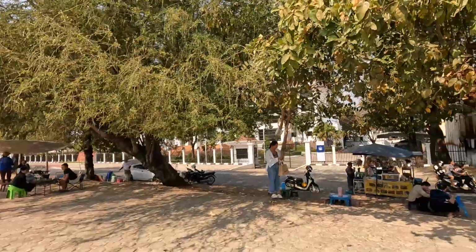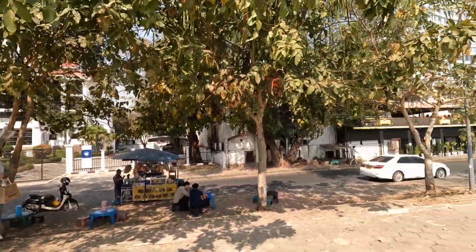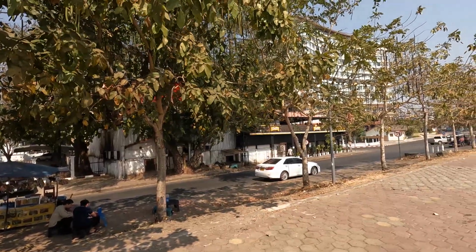And you've got this little mobile food cart here if you like. But I might go try that cafe over there. Somewhere we can sit in the shade. So we've stopped at a little cafe/restaurant on the riverside, Mekong Riverside. And it's one of those Cafe Amazon type things.